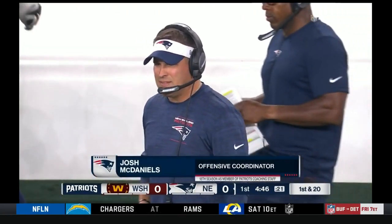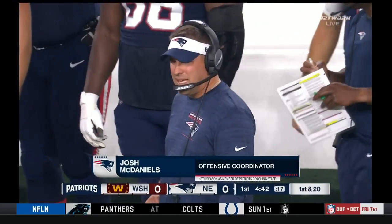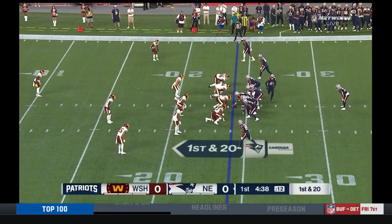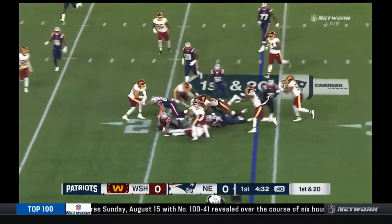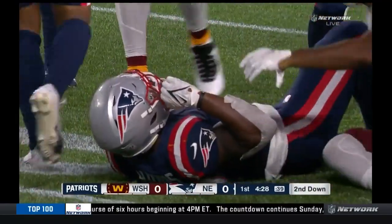Hard to believe. Season number 18 for the youthful Josh McDaniels. He's been in the NFL for more than 2 decades now, 21 years as an NFL assistant or head coach. Now the Patriots backed up. They toss it again to Harris. This one defended well, but a little deceleration and a cut past a defender to the 20.